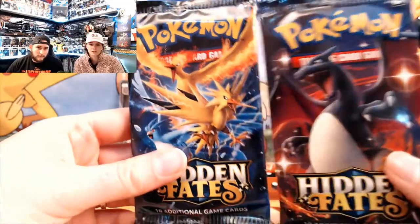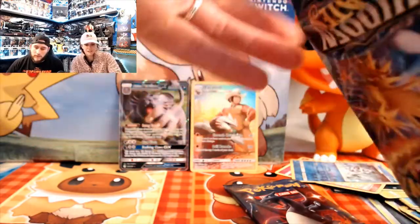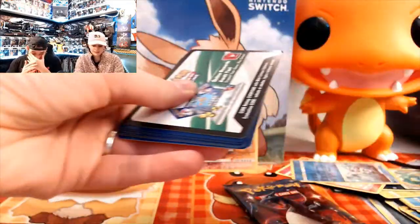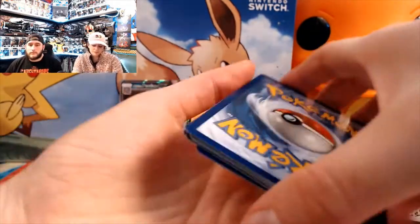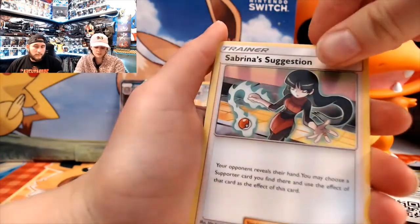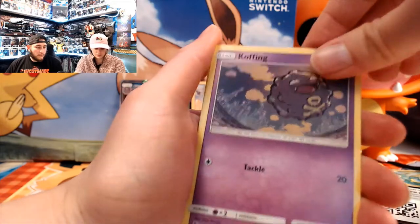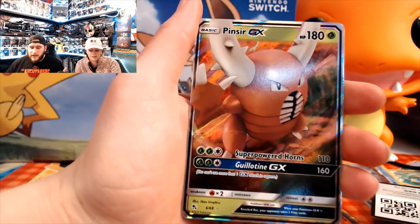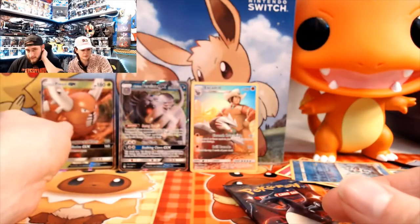I've got 2 in Hidden Fates. Let's start with the birds. We're kind of doing a trio, a little mixing it up. Mr. Mime, Nurse Joy, Spring of Suggestion, Slowpoke, Magikarp, Pikachu, Voltorb, Koffing, Energy. Pinsir. How many Pinsirs do we need? None. Not one. I don't want one of them anymore. Have us a whole Pinsir farm. I don't even like bugs.